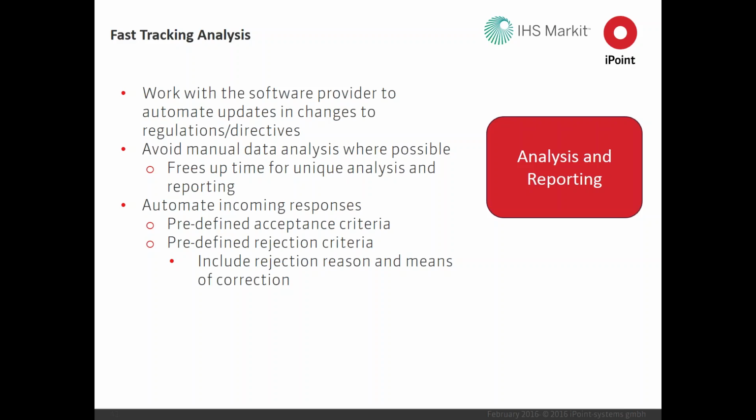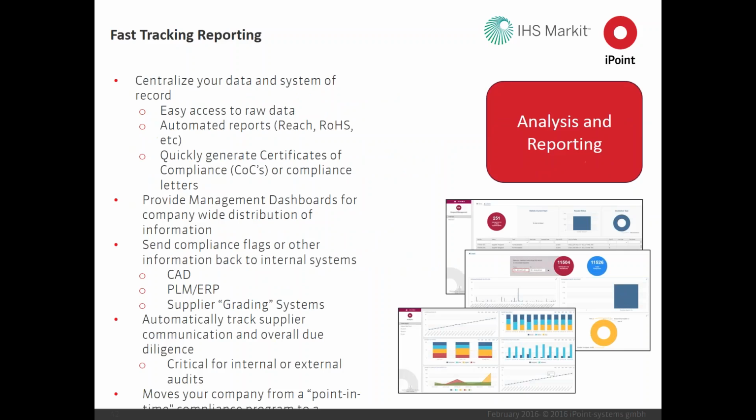rejection reasons. And just like we said before, even if the supplier gets through the front end of the portal and there is a need or a reason to reject that submission, don't just say, sorry, please go resubmit. You can automate the process of saying, you are missing A, B, C, or D. Here's how you fix that. Please go back and fix and resubmit. And therefore, again, you're automating a lot of this communication and the speed of that communication to really be able to fast track that analysis of that data when it comes in, so you're not manually painstakingly going through a lot of those details.